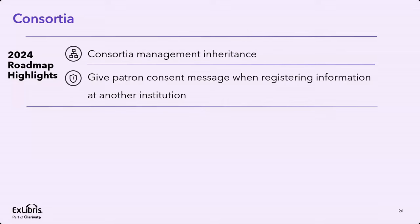We are currently already in discussions with the consortia focus group, and to decide which configuration will be inherited from the network zone to the institution zone. Few ideas that came up are, for example, distribution of labels by line, distribution of specific view elements. This is in discussion with the focus group, and we will finalize it during the year, and we will work on it.